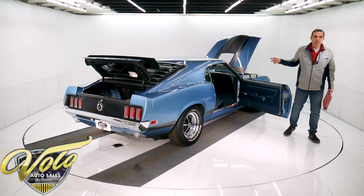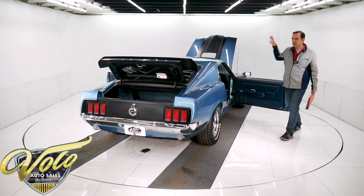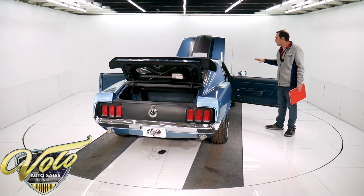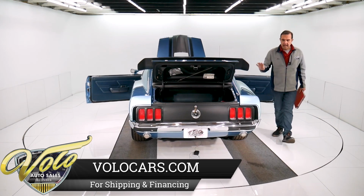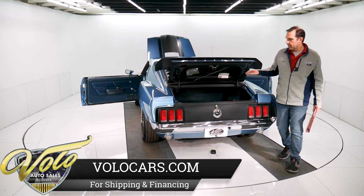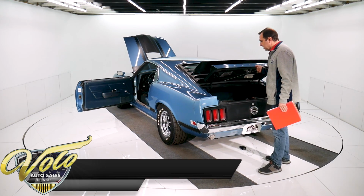The 4-speed is numbers match. It's on top of the transmission, which you can't see. We have pictures of it. It's a close ratio, original 4-speed. It's got the original shifter and the T-handle. And that's an optional 391 ratio posi in the back end. And that's original to the car too.